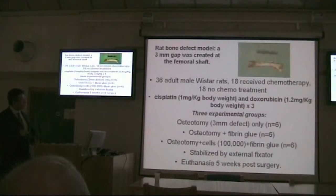There were 3 experimental groups. We had an osteotomy without anything in, we had an osteotomy with fibrin glue, and an osteotomy with fibrin glue with 100,000 stem cells. And this osteotomy was stabilised by an external fixator.